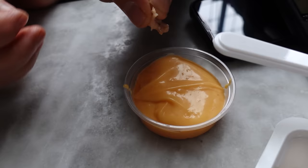Oh, nice. It's tasty. Cocktail sauce. A little bit sweet and sour. Today I don't remember how many times I said I want beer. Sorry. This makes you want beer.